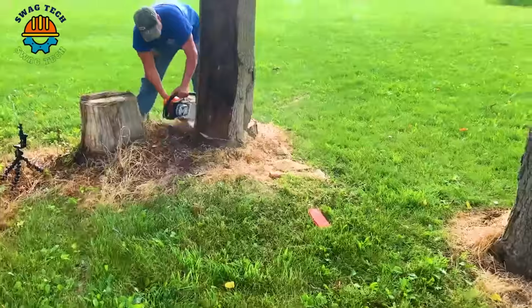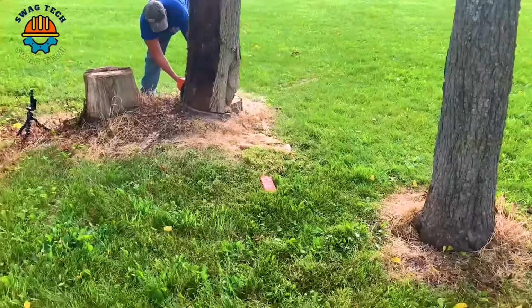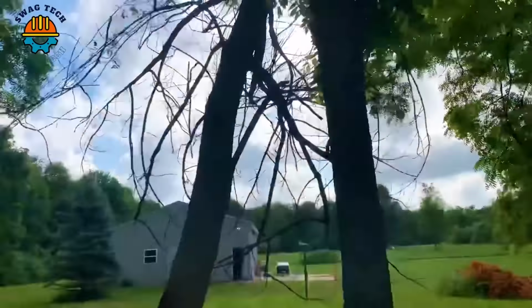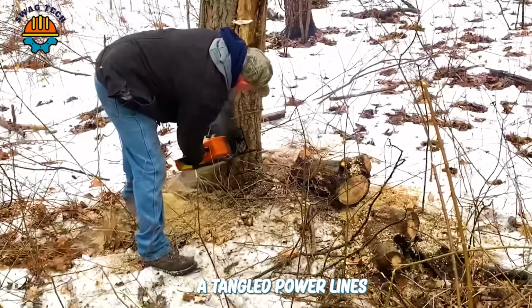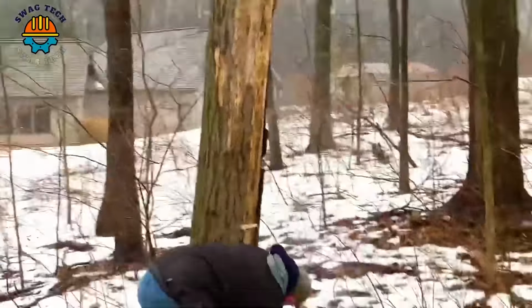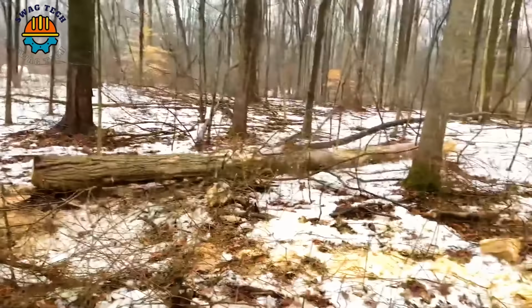It's a shame that they had to make the decision to remove a large tree on the lawn to build a new warehouse. Around this poplar tree are tangled power lines. They really had to carefully calculate to cut down this tree without encountering any danger.